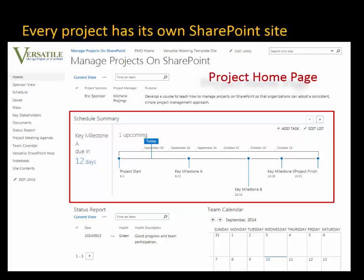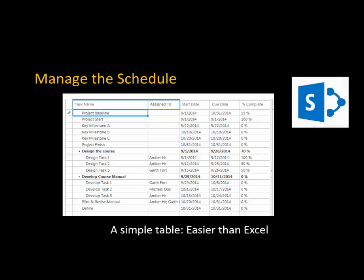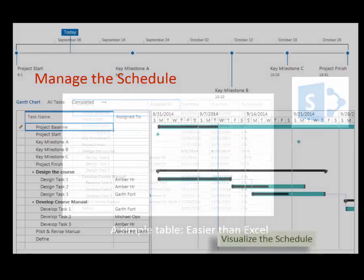Managing a schedule is a little more complicated. Have you heard that the most common project management tool is Excel? Why use Excel? Because it allows you to track information by task and because it is easy to use. What if I told you this table wasn't an Excel sheet, but a SharePoint schedule? It is actually easier to use than Excel, but it is far more useful.